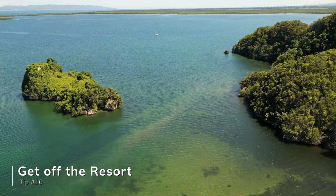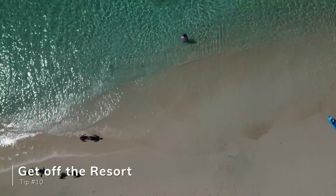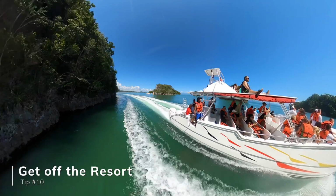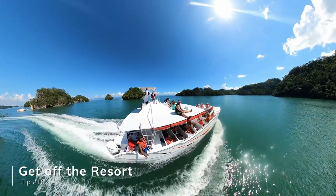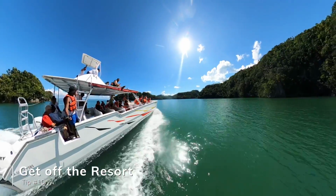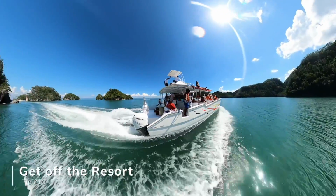We already talked about the beautiful waters and beaches that are here, and one of my favorite experiences that I didn't even know was here in the Dominican Republic was that boat ride in Los Haitises. Honestly, it felt like I was in Thailand or Southeast Asia. The beautiful turquoise waters, the large rocks that just come out of the ocean, the beautiful scenes. I couldn't get over this view.